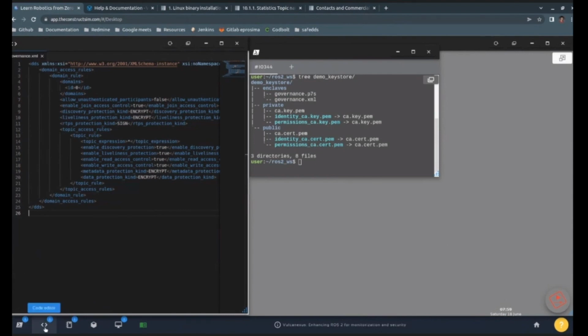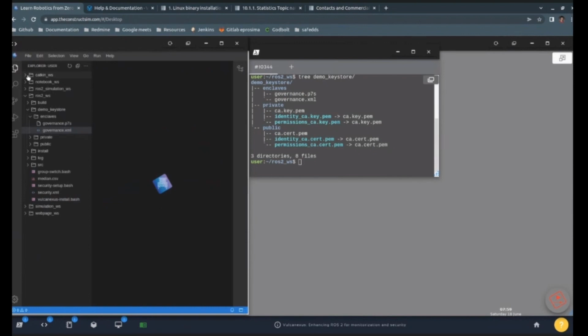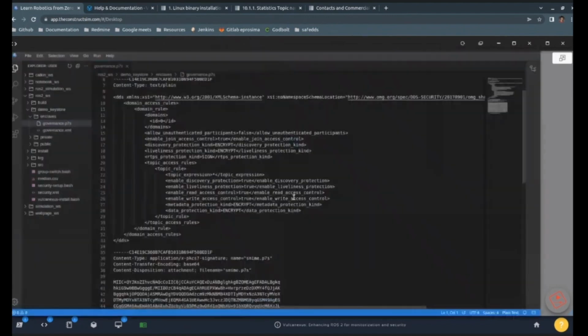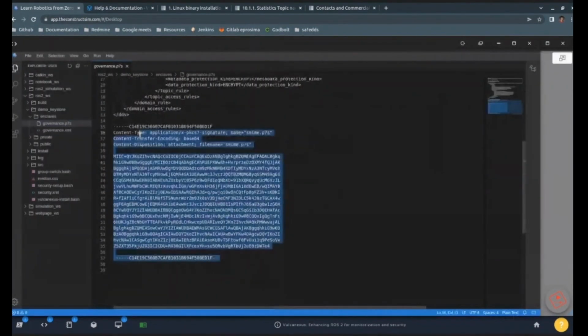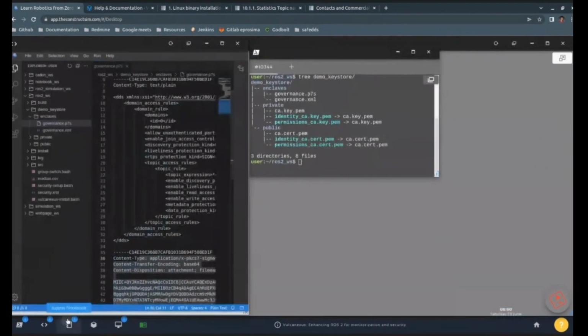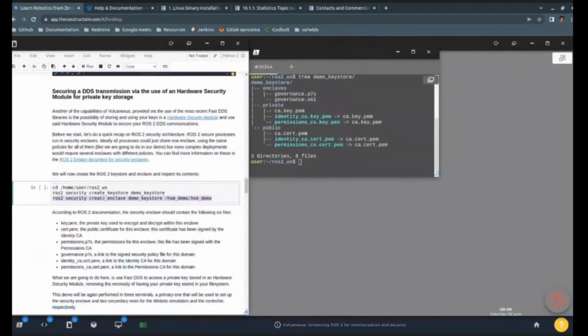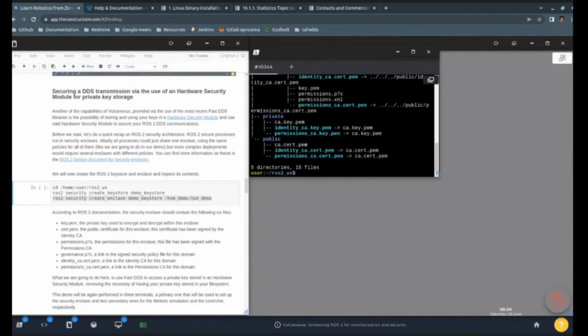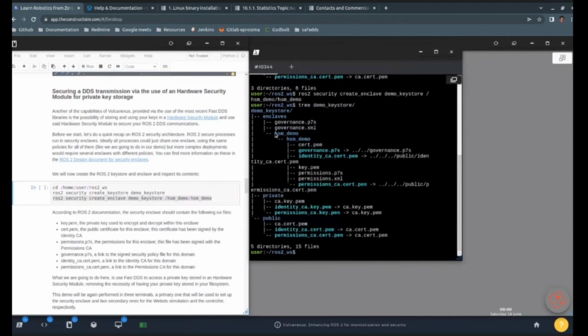And then if we go back into the editor here, you have a signed version. This is what the file looks like, right? So this has been signed by the certification authority. This ROS2 tool has done it for us, right? I'm going to go back into the Jupyter notebook and run the third command here, which is to create a specific enclave for the robot that we're going to use, this drone that we were seeing, right? So let's do that.